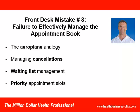And my favorite analogy of this, which you should let your admin team know about, is the aeroplane analogy. Once the plane takes off, the empty seats can never be filled. What does that mean for your health business? At the end of the day, the admin team need to appreciate that any spot that wasn't full with a patient was missed opportunity and missed income. So they've got to appreciate their job is to fill the plane by the end of the day to make sure that each and every available appointment slot was full. Then and only then have you got a massively profitable business.